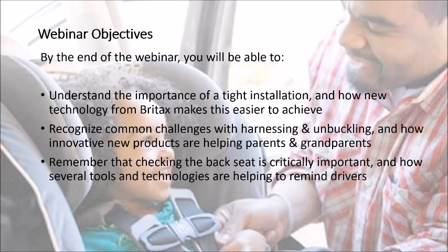By the end of the day today, we want to make sure that you understand the importance of a tight installation and some of the tips that Britax is using to make it easier. We're going to talk about some common challenges with harnessing and unbuckling, and talk about some new products to help keep children safe in the car. Not in terms of child passenger safety, but to make sure the harness is correct, to make sure that they can get out of the seat, and of course, backseat tools and technology to remind you about kids in the back.